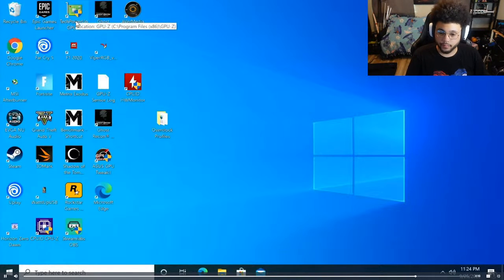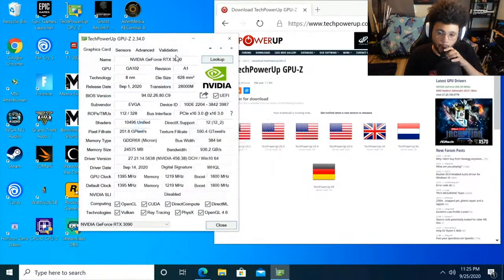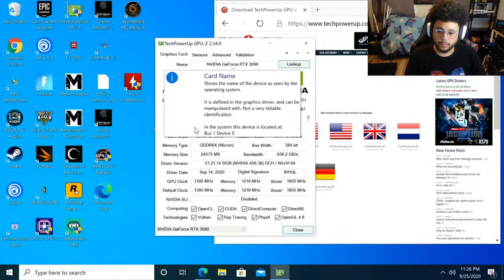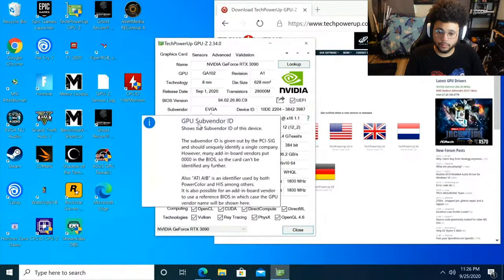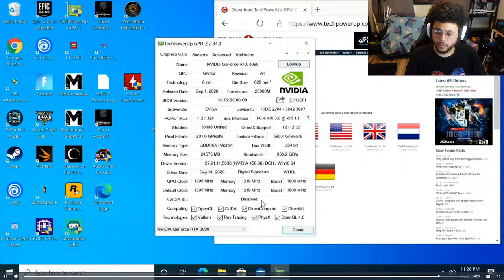Old version of GPU-Z, but let's see. Now, may not be up to date, but I assume it is. All right, so here we can see NVIDIA GeForce RTX 3090. And we can see all the information, EVGA. And for anyone who is just getting into computers, GPU-Z and CPU-Z are just absolutely fantastic for getting all sorts of analytics and stats about the devices that are connected to your motherboard. So keep that in mind.